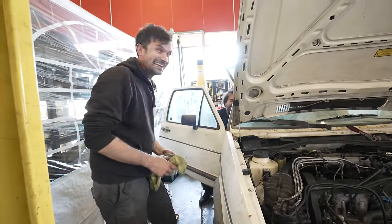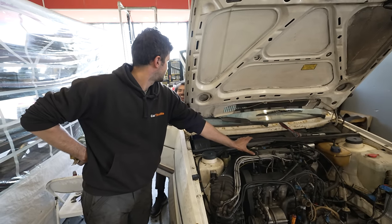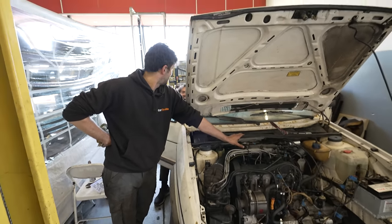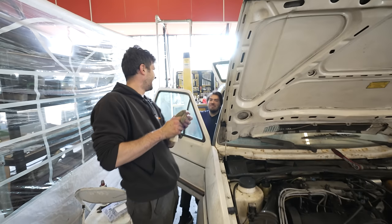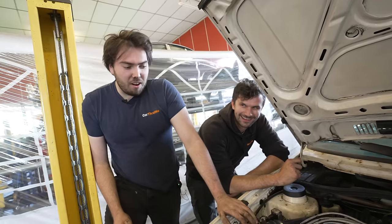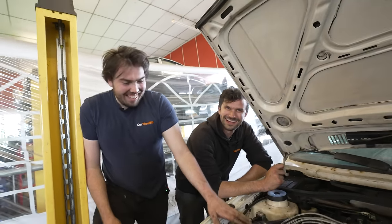No way! Okay, so she's not running on four, but she's running. It runs. Holy shit. It's alive. For the first time in 20 years. It is alive. It's had something going on inside the engine bay. That wasn't an explosion. Yes!